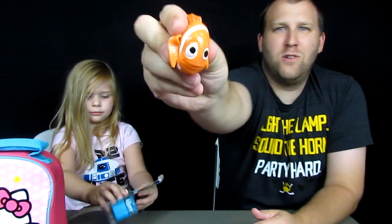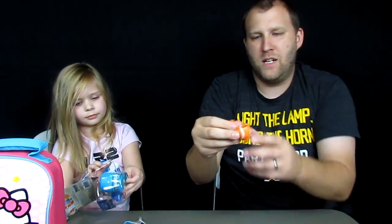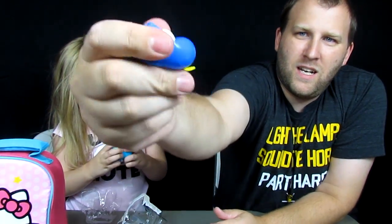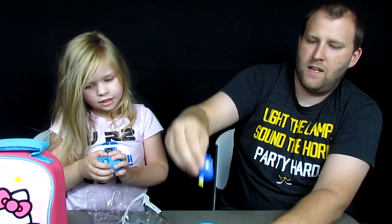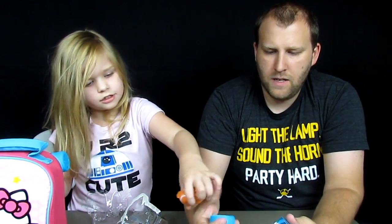There is Marlin, and these are, of course, super squishy. And you can pull them. And here's Dory. Dory's not as squishy. That's pretty cool. See? Nobody in there. And they're a little sticky. And they still give you the case. Even though it doesn't come in the case, you still get the case that you can put them in, so you still get a storage case.